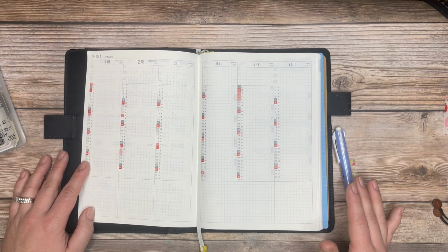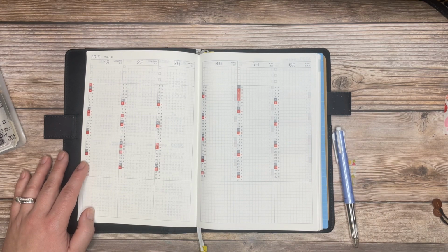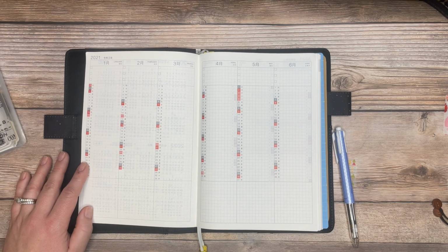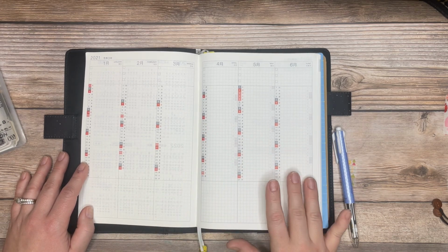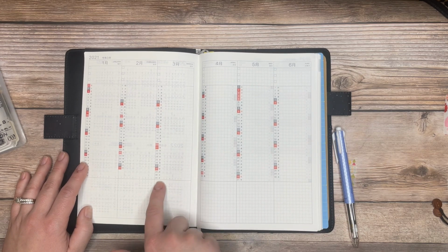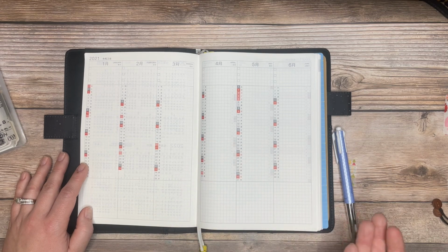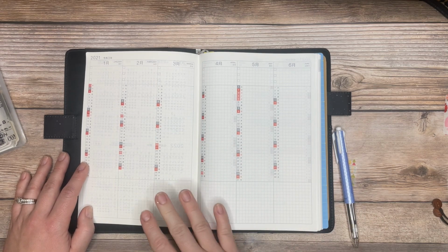So when did I last buy dog food? When did I last buy dish soap? So that I can make sure that our monthly budgeting and sinking funds and all that stuff is still staying on track. I don't know. I've never really been great about using these pages. Some people use them as a monthly tracker, but there's only 10 spots for each day, and I track more than 10 things. I'm not sure what I'm going to use these for.